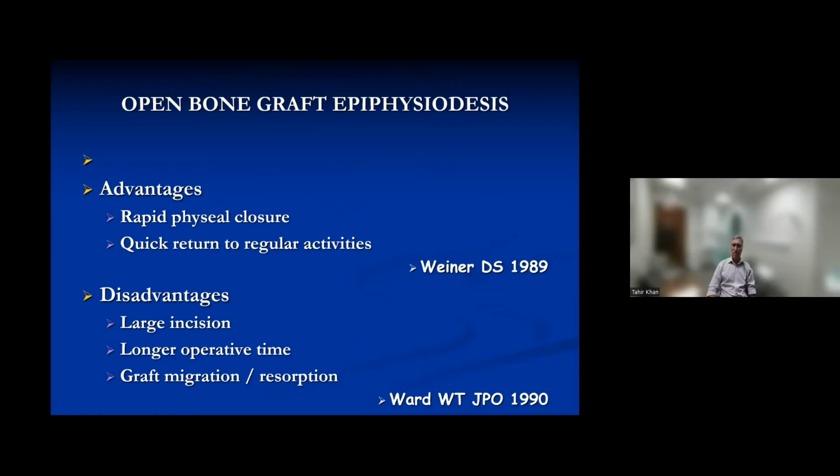The open bone peg epiphysiodesis, which was very popular back in the 90s, gives a very quick physeal closure, and there is a quick return to regular activities. The disadvantage is that it's a bigger procedure, with longer operating time, and there is a risk of graft migration into the joint and resorption. As I said, I've never used it, but it was popular many years ago.